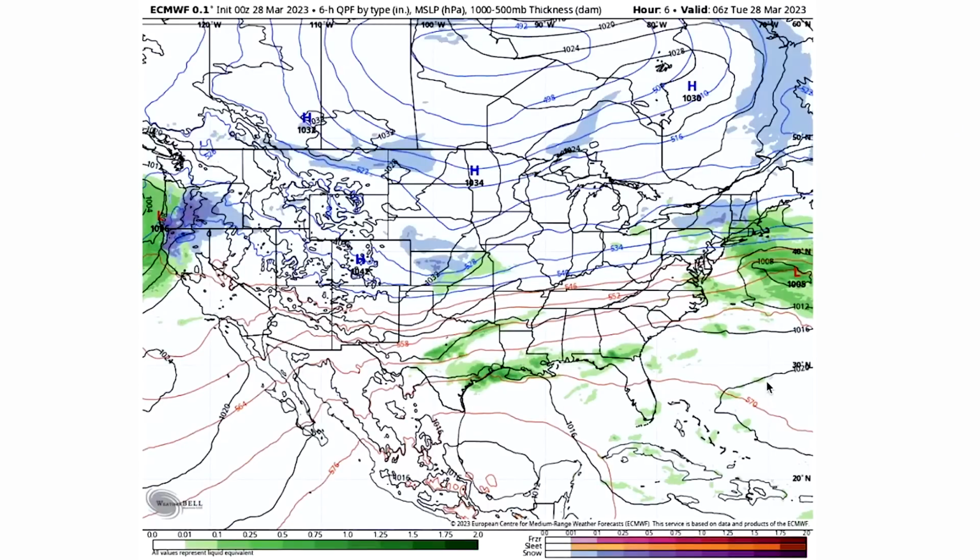In today's video, we're once again going to be taking a look at the upcoming pattern as we dive into all of this modeled guidance. There is a whole lot to go over, as there are multiple upcoming storms that really look to pose a big severe weather risk. So we really need to watch these closely, and we will be throughout the video, so be sure to take notes of those dates.